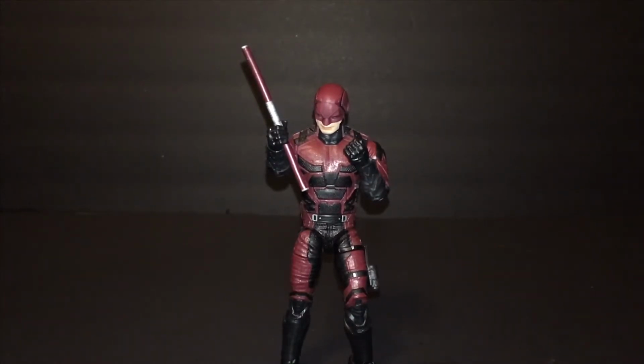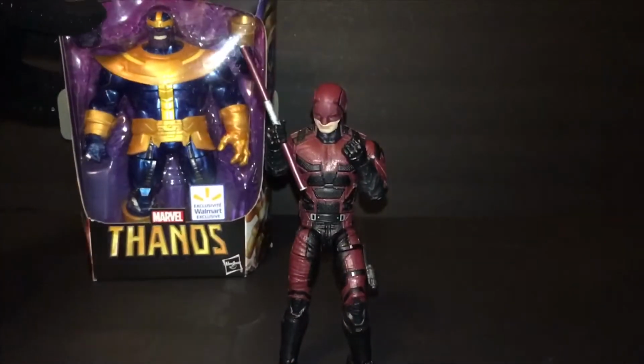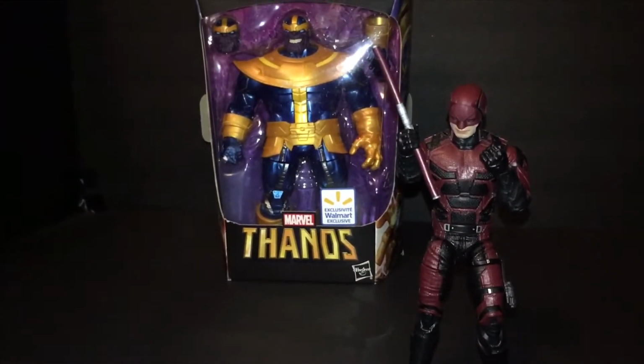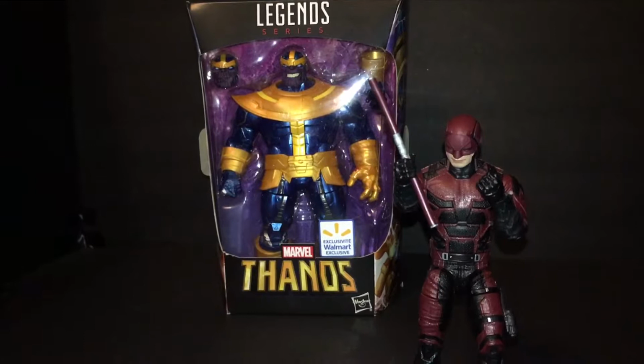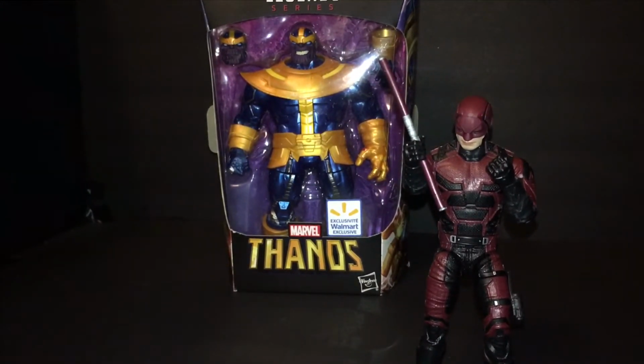And this guy will be coming up next. Hopefully, I can get this review up tonight too. There you go, Thanos, the comic book version of Thanos, and all it came with, and that was 19.99 by the way too. I think it was actually 18.99, exclusive to Walmart.